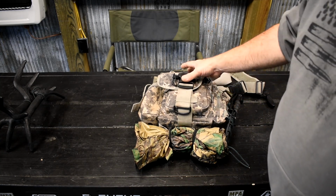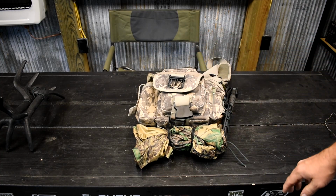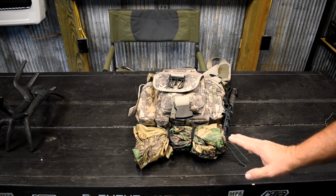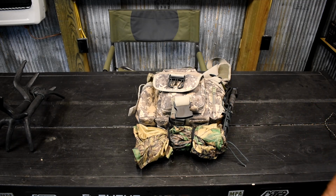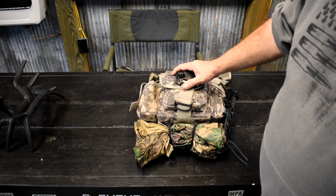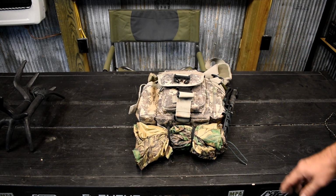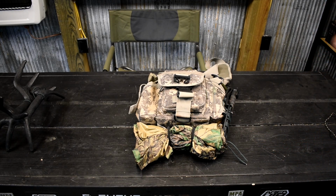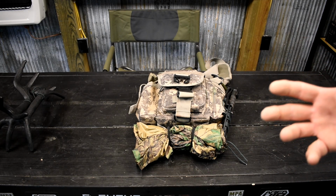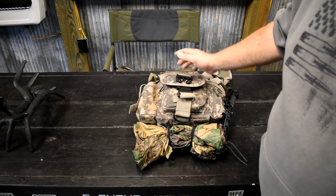Okay, so first off, picking a bag. There's 511 gear. There's all kinds of bags out there. There's guys that carry backpacks and all that other stuff. Now, if you hunt out of a climbing stand like I do, this is your best option. Let me reword that. This is the best option for me. This is what I found works the best.